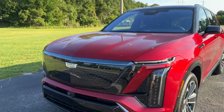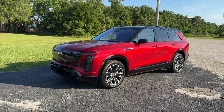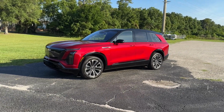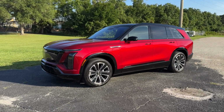I'm loving the radiant red tint coat here on this model. It is the most expensive paint color that you can get, I believe, on the Vistiq, but there are some other really nice ones. There's a nice blue, there's kind of a nice purple-ish color available on the Vistiq as well. So Cadillac actually didn't hold back in terms of colors, which is kind of nice.